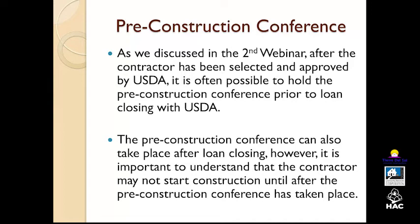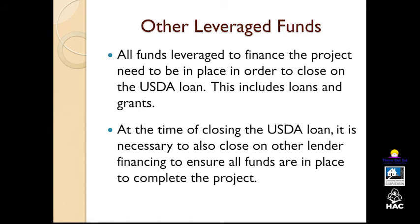The process to draw down funds is going to include a review of the forms that are required and the time it's going to take to process them, and any contractor equipment warranties that would be required, and then, of course, lien releases from the contractor as well. So it's a very important step in the process to make sure that everybody understands how construction is going to occur. And Rural Development will provide instructions on these steps, and the contractor then can have any of their questions answered.